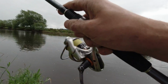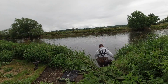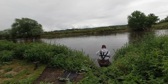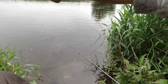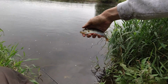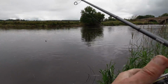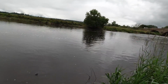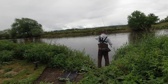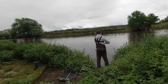Ooh, there's a fish. It's only another small one. Just on that back treble, perfect. There we go. So I was a couple of casts away from taking that off, but actually, I think I might leave it on for a few more minutes now. Couple more chucks on this, then it might be time for just a different sort of presentation.